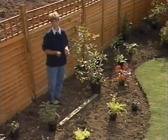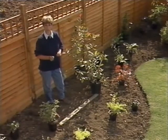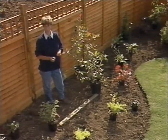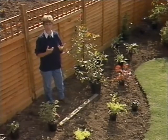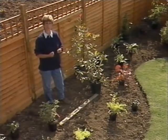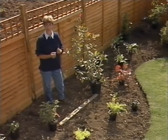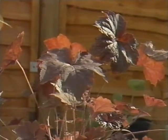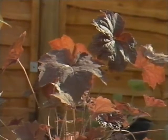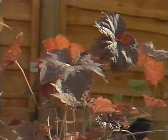Now, as I've said, this is our shady border, and as a general rule, plants that love the shade tend to flower for a shorter season than those that love the sun. And so although we've chosen plants that do flower, we've tended to choose them primarily for their foliage, to give us as long a season as possible of colour and interest. The heuchera, for example, there has sprays of very pretty tiny white flowers from mid to late summer, but it has these lovely wine red leaves the whole of the growing season.